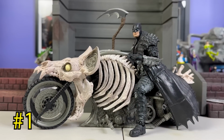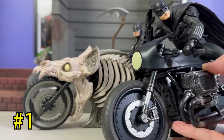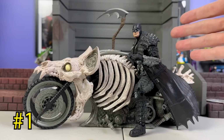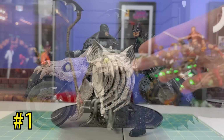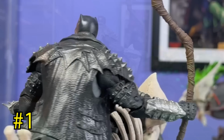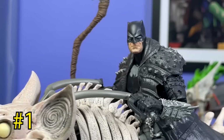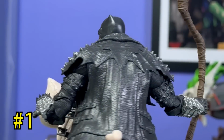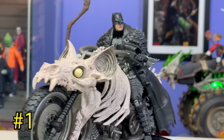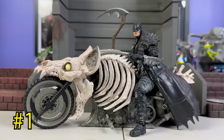Well, those other figures, their Bat Cycles didn't move them up any higher in the ranking. But in this case, the Death Metal Batman plus the Bat Cycle equals one of the best looking pieces from the entire DC Multiverse line. As a display piece with this amount of presence at this price point, this is really, really hard to beat. This is something that would impress even the normies in your life.